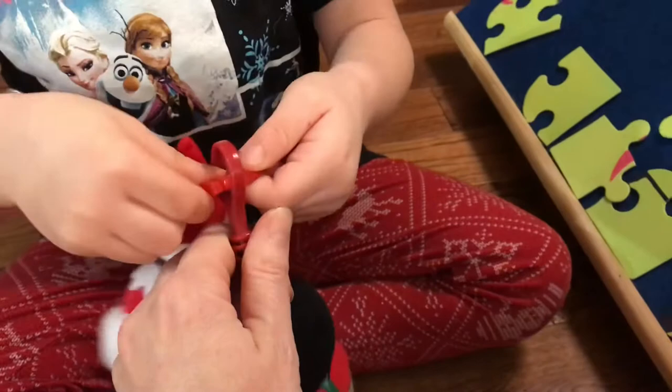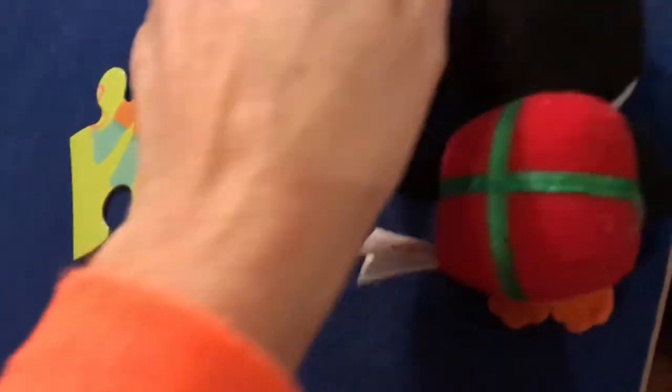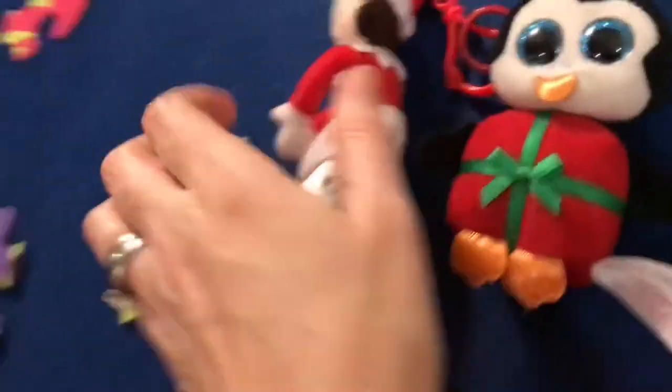Okay. Those for your school bag? Nice. Okay, let's keep going here. They're your good luck charms here. Watching you do the puzzle.